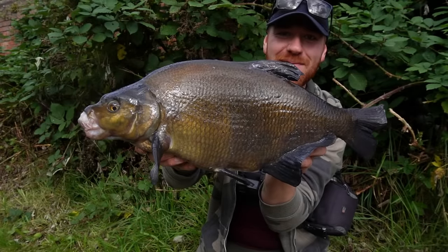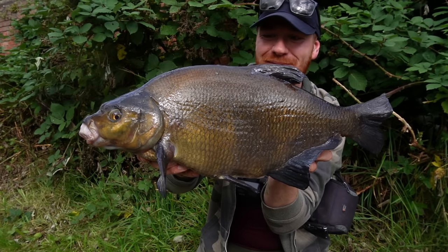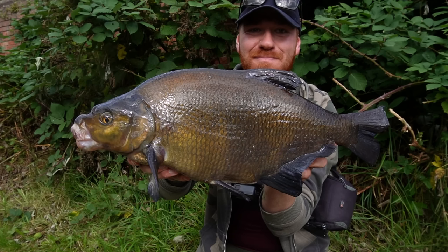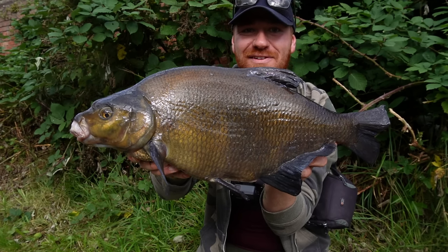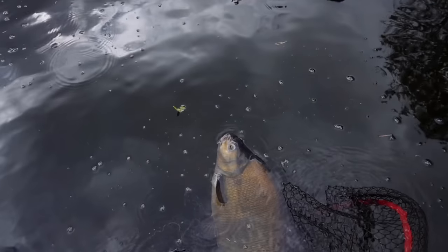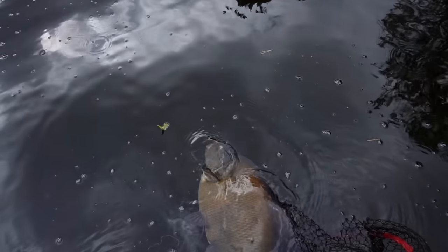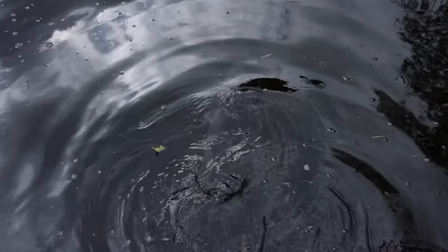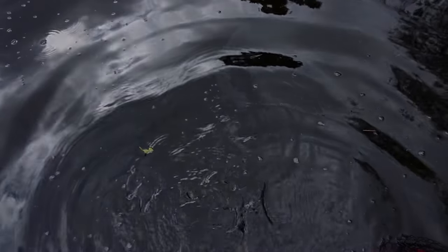Now guys, would you believe it? This bream is 6 lb 11 oz. And that is a brand new personal best for me. An absolutely huge bream for the local canal. A fish of nearly 7 lb. Absolutely awesome stuff. But now it was time to move on to a new venue, time to go to the river to see if we can find any new species of fish there to add to my total.